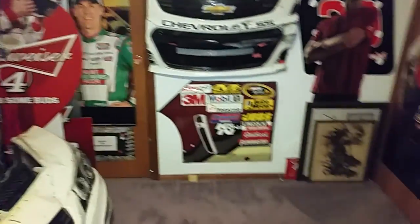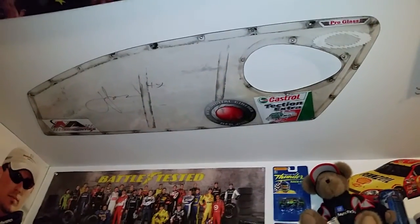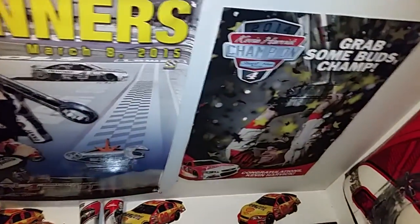I hope you guys enjoyed the video. Usually I take still pictures, but this is it. Oh, John Force autograph window from when he crashed in Texas. John Force, Courtney, and Ashley all autographed it. All of my win banners that I have so far. Champ flag. More win banners. Championship poster. And a Ream banner that flew at KHI.